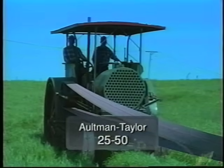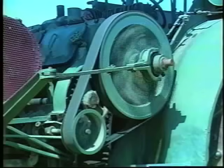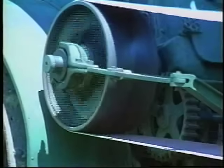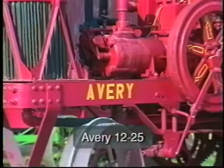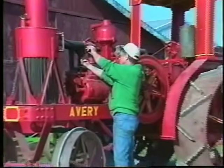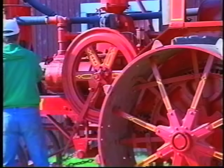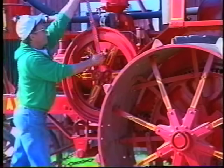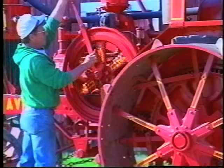This Aultman-Taylor tractor, built in 1919, runs on kerosene, a cheap fuel that was plentiful in rural America, where kerosene lamps lit most of the homes and barns. The engine had only one speed forward and reverse. This Avery tractor was built in 1917 and required priming with gasoline to get it started. It runs on kerosene the rest of the time. Gas has a higher volatility and ignites at the spark caused by the magneto from a spin of the flywheel.